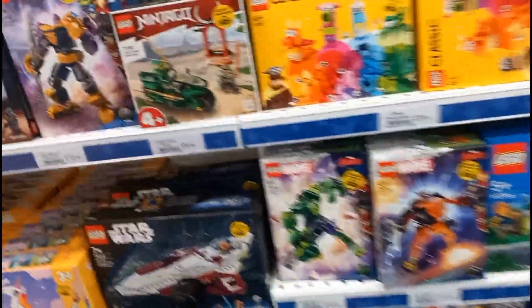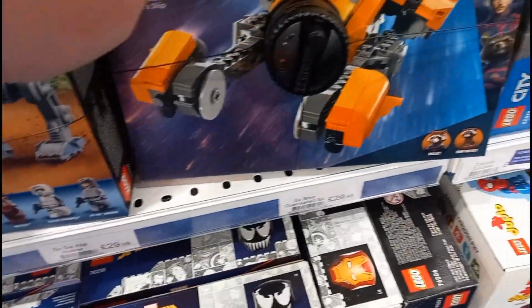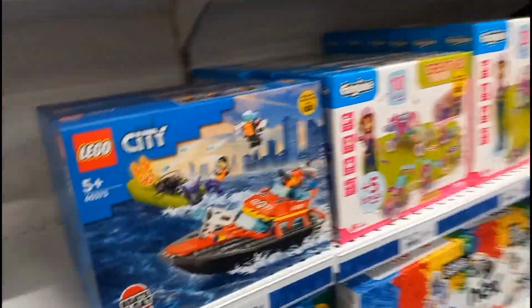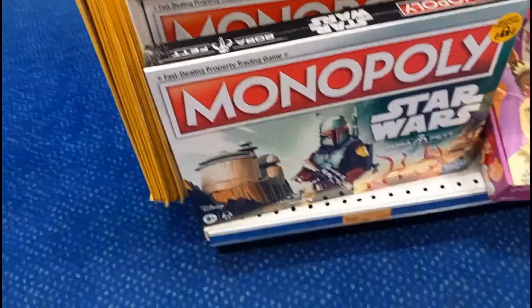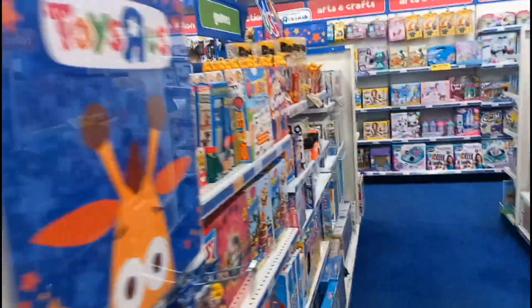Lots of Lego here. Have a quick look at this. Not seen that one in yet. What is good to see is the prices are low, like normal price rather than Toys R Us, which used to be quite expensive. We've also got some more Lego around here. Lego minifigures, £3.49. Base plates, some Monopoly and that, all half price, £7.99. That's really good, £14.99. Have a look at some of that in a minute. Double, half price, some really good deals actually.